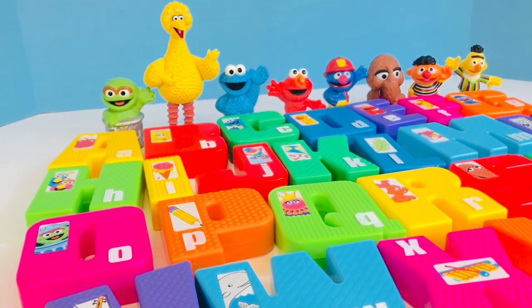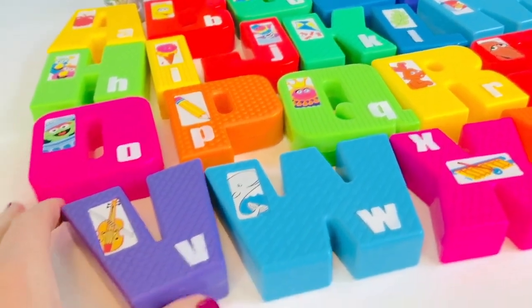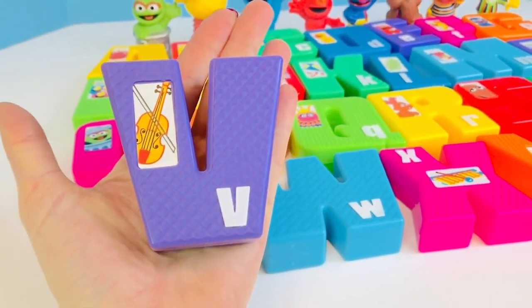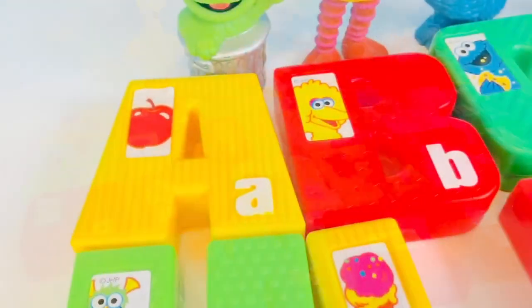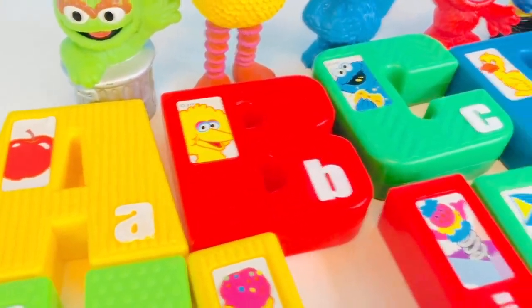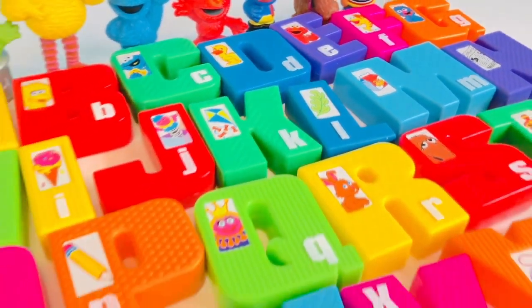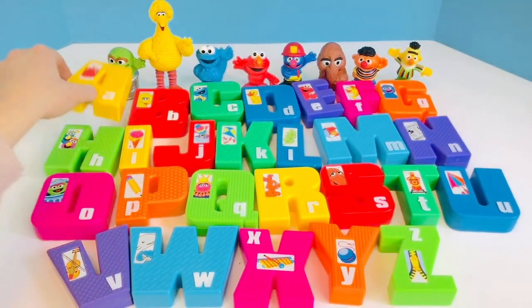Hello and welcome to Tiny Treasures. We are here with our Sesame Street toys and our Sesame Street block letters. They each have a different picture and a different texture. And they're all different colors. We're going to go through the entire alphabet today. Some of the letters have pictures of our friends and some have objects.